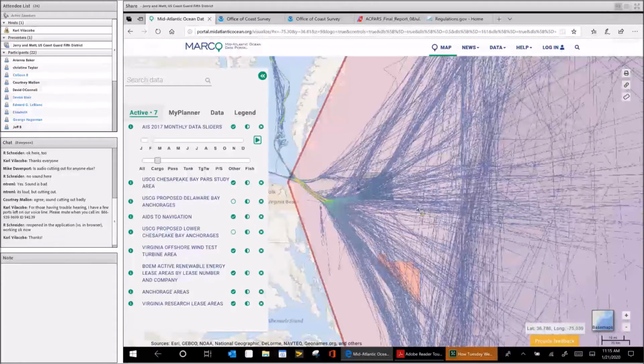We need to look at whether our existing routing measures are adequate. Right now we have a TSS, or traffic separation scheme, that you can see runs to the southeast, northwest in this area for the deep draft ones, coming out and around it, and there's another one to the north of that that isn't used quite as frequently. But we need to determine if those are going to be adequate for what we anticipate to happen, right? And if they're not adequate, then what do we need to do to make them adequate?